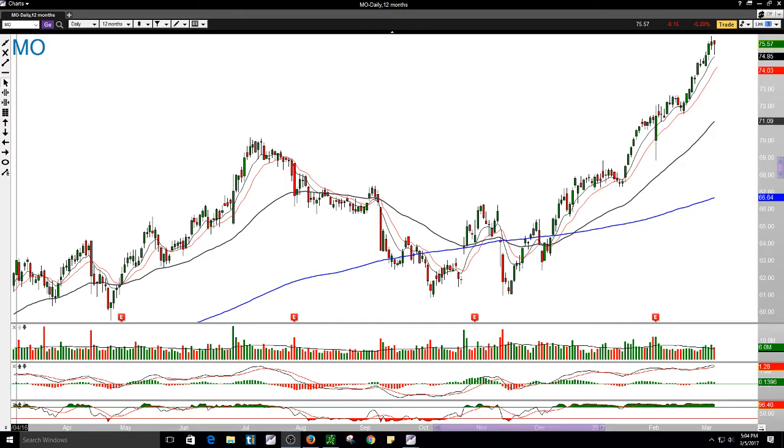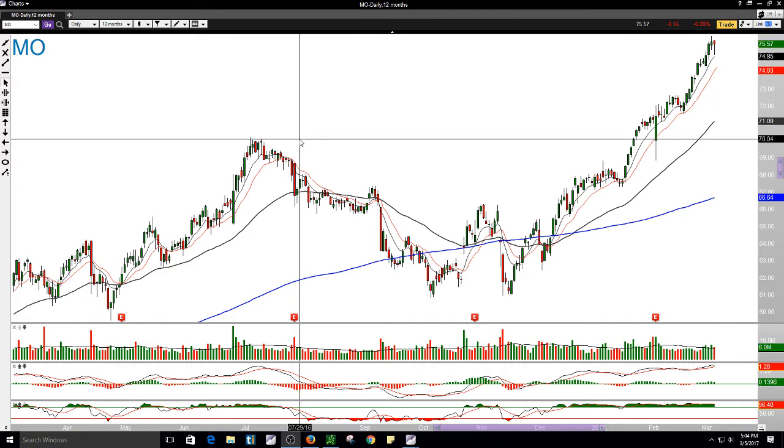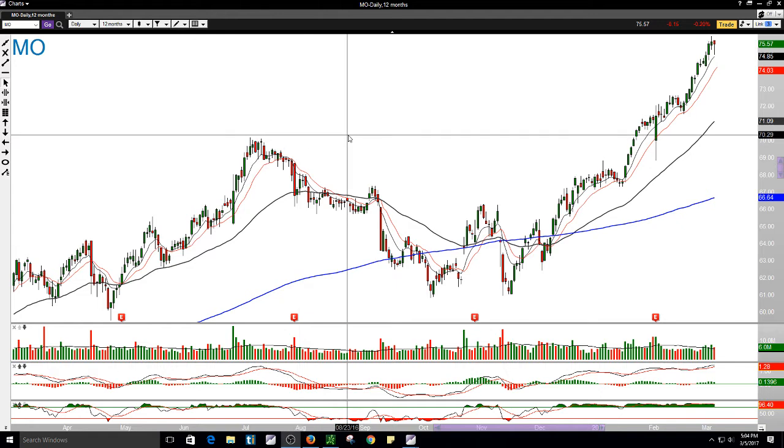Today is the 5th of March 2017. I'm going to be going over some trade ideas that I like for this week. And remember that these are trade ideas, so that means that you have to wait for the setups to happen before you take them. And obviously, as with any other trade, you have to have some sort of risk management.